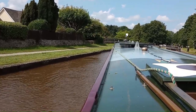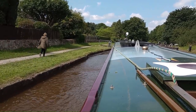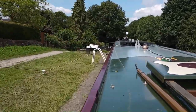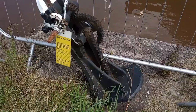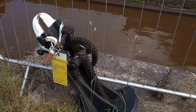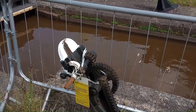So this is Lawton Locks, part of the so-called Heartbreak Hill flight. It is an interesting flight. The canal system in many places is in a bad state of repair, and as a good example, one of the ground paddles on the Lawton Locks is completely out of use. They've reported the fault, but it's probably been there for a very long time.